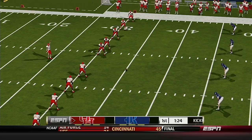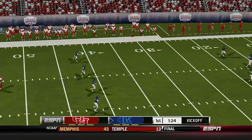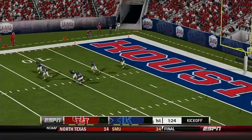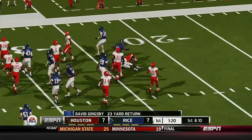All right, thanks, Reese. Back to the live action here. Nolan is lined up to kick this one off. Deep to return. He'll return it from the 1. He's tackled at the 23.